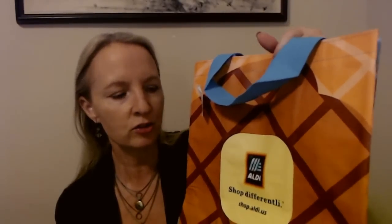I think you can get these bags for about $1 each. And they have different designs. This waffle design is one that they've had for quite a while now. I think they've probably had this waffle design for over a year. They have another one that has avocados all over the front and the back. And I don't remember what the clever little pun is on the avocado bag. I'm sure there is one, but I don't remember what it is.